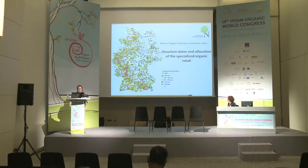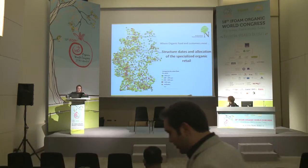And maybe this last slide on the market structure shows the allocation of the specialized organic retail. You see it is quite concentrated in the southwest or west of Germany. That's because of tradition. They were founded very early, like in the 1950s, then in the 1970s, when the first organic shops appeared. They used to be quite small, up to 100 square meters, and that is still the largest number: about 800 organic shops up to 100 square meters. In total, there are 2,300 specialized organic shops in Germany.